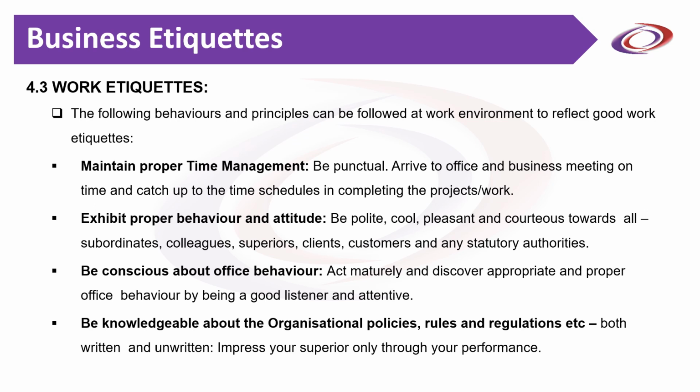Now, let us discuss some behaviors and principles that can be followed as work etiquettes that reflect good work behavior. First, maintain proper time management. We should be punctual. This is important not just at the workplace but at any point of time. We should arrive at the office and business meetings on time and keep to time schedules. If we delay, it would create a bad reputation.